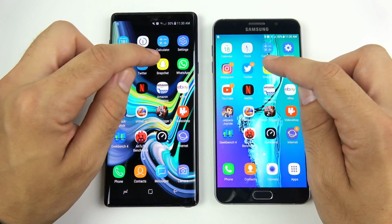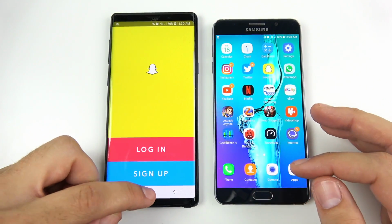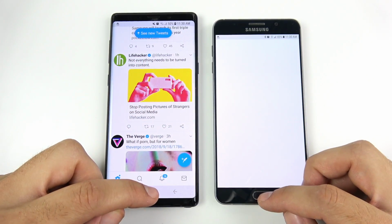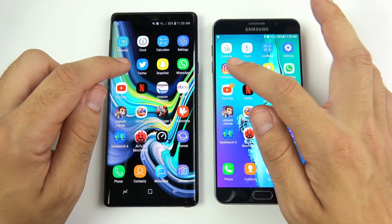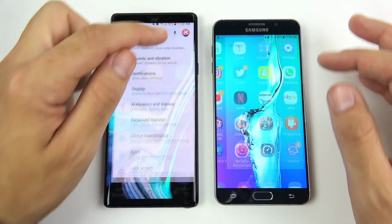And that probably is due to, I know a lot of people are going to say, oh, it's that Exynos, that's why. And there we go. We got a slight reload there on Snapchat. I knew it was going to happen eventually. And here it goes again on Twitter. So after about 8 or so apps, the Note 5 starts to choke up in the RAM management.